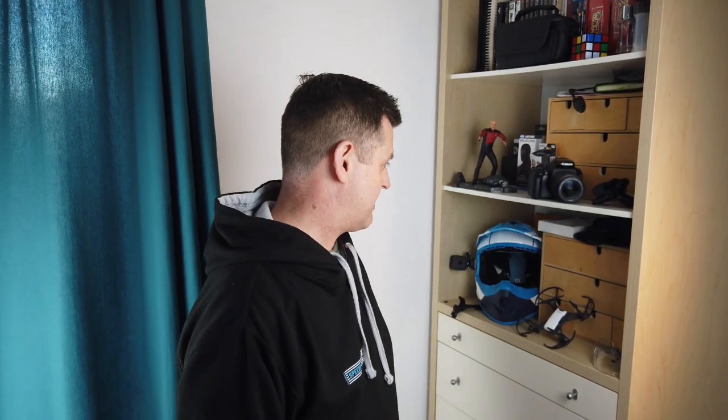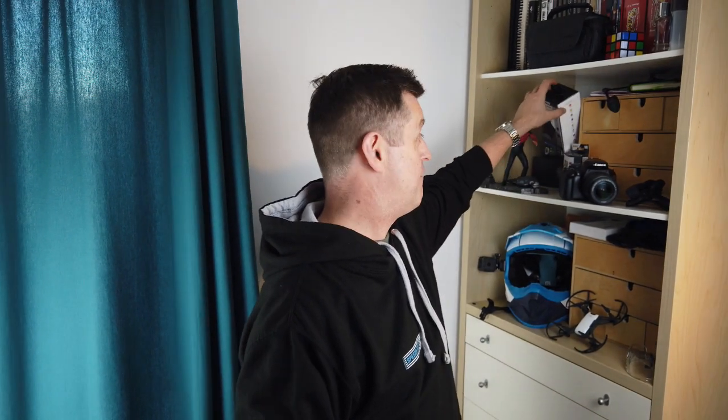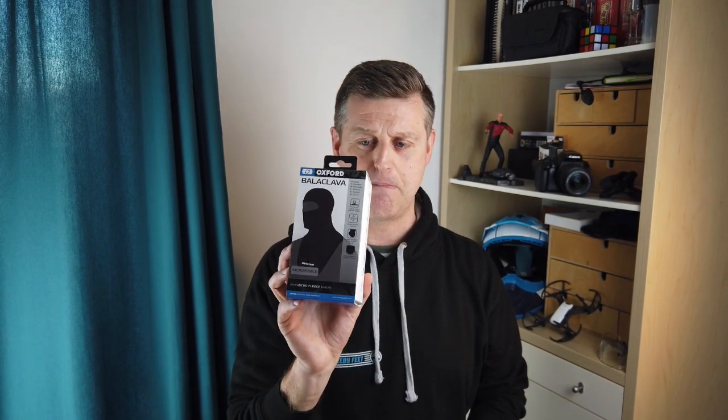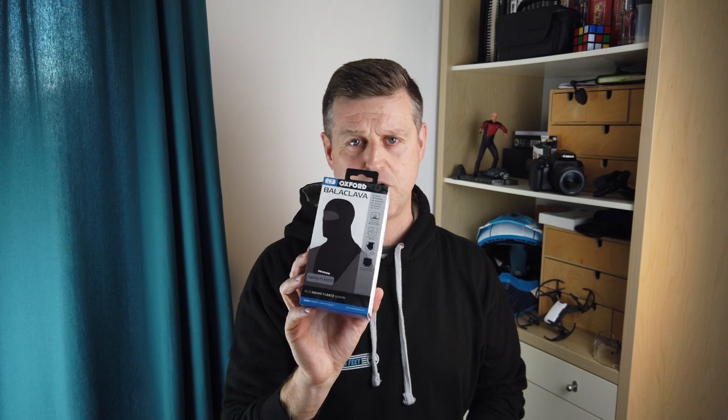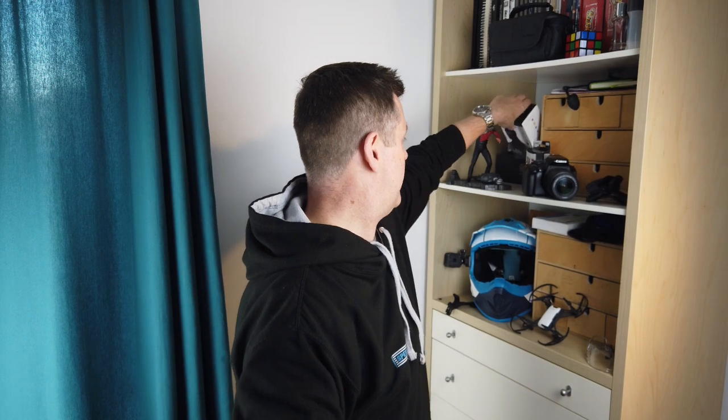The next kind of thing, let's have a look at what I've got here. This is a great little thing for £15. Again, this is available on the Speedy Feet website, and this is perfect for the cold weather, the winter riding. This is a balaclava made by Oxford. Oxford made lots of motorcycling equipment and gear, so this is substantial. And let me show you why it's substantial. Put the box back there.